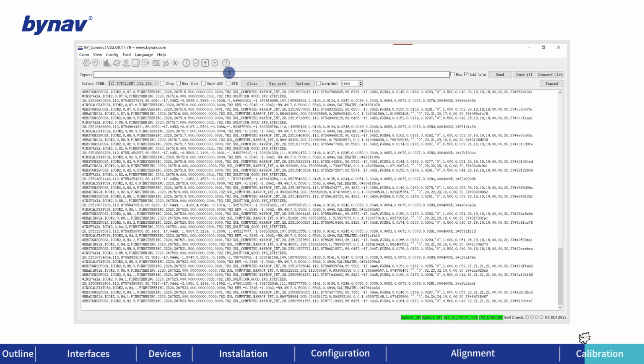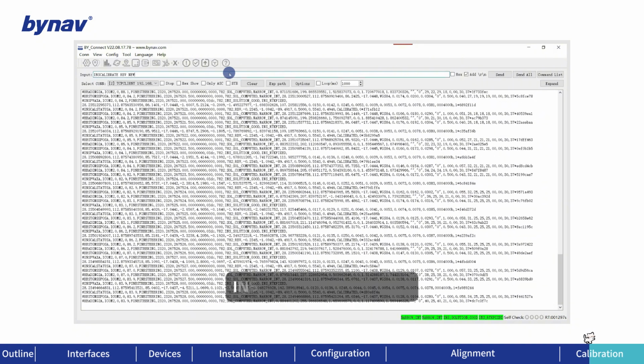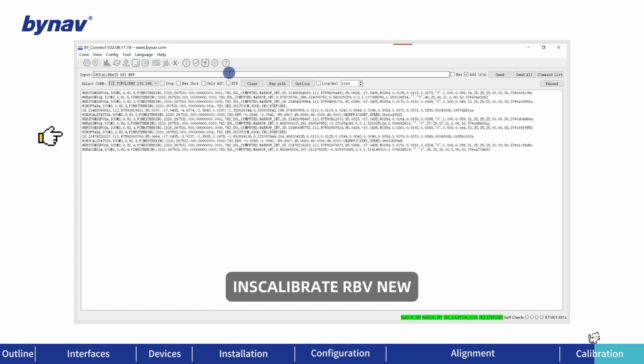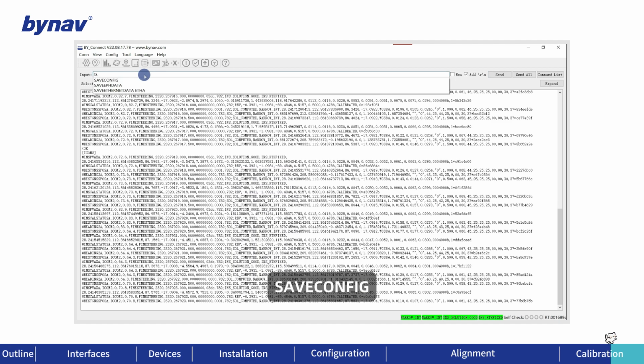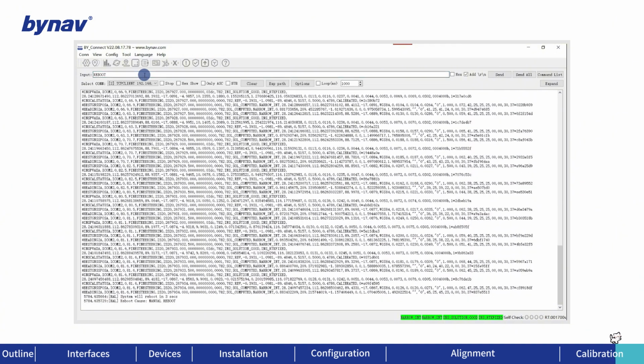In the command input box of the upper computer software, enter and send the command in Calibrate RBV new. Keep the vehicle driving the same way. Pay attention to the source status field in the install status message. When it changes to calibrated, it means that the calibration is complete. Record the offset values of the X, Y, and Z axes at this time. Then send the commands saveconfig and reboot to save the calibration results and put them into effect.